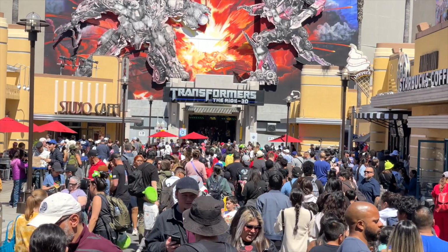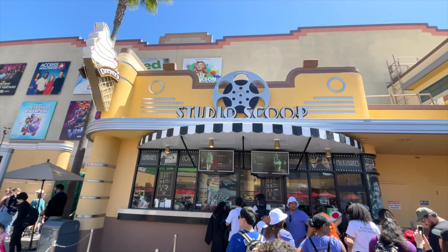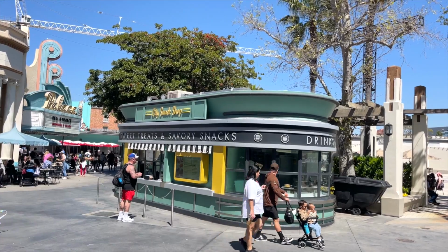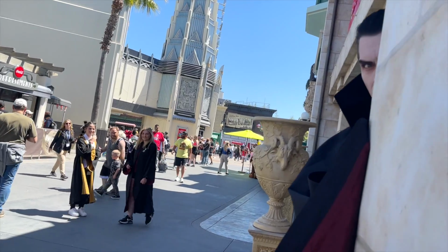And on the lower lot, Studio Scoops looks like it'll be offering brand new flavors in honor of theme park signature attractions. Please tell me I can get an ET ice cream. Does it taste like Reese's? And the last restaurant that's participating is the City Snack Shop. This is gonna be the standalone outdoor food cart located right in front of the old Walking Dead attraction.